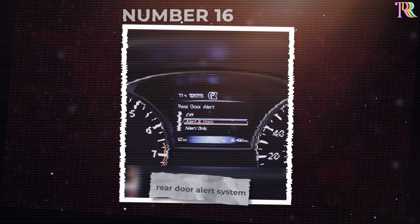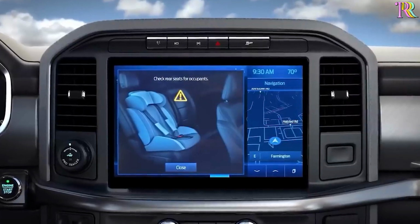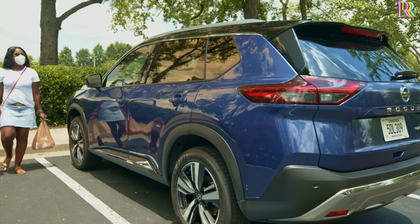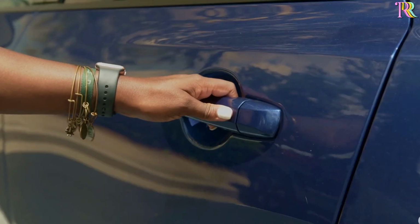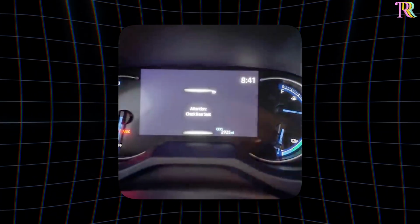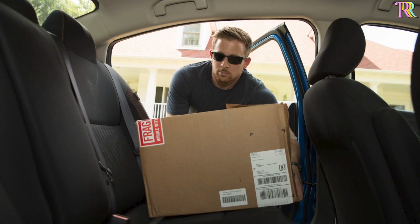Secret number 16 covers backseat reminder systems, one of the most important safety innovations of the past decade. This technology monitors rear door usage before and during trips. If a rear door was opened but not reopened after the vehicle is turned off, the system triggers alerts, reminding you to check the backseat. My gosh, the engineering behind this is surprisingly complex.